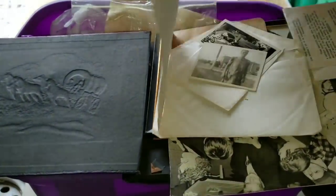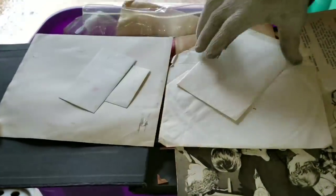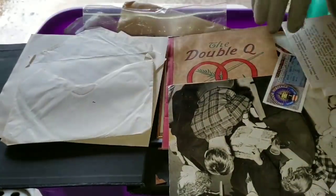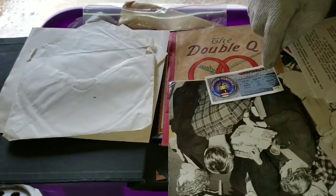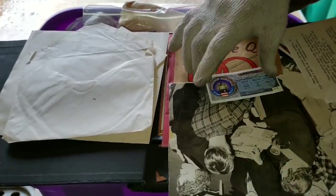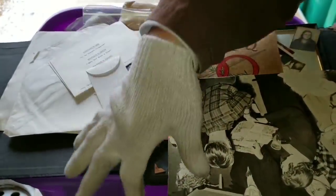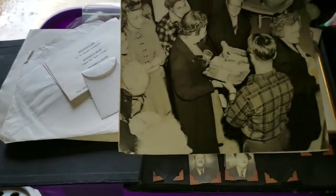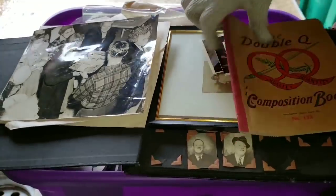Okay. Oh, I see stamps. I saw stamps. I was peeking. It was somewhere here. Where was it? It wasn't there. Here's a lottery winning ticket for, I don't know, $10. Okay. Look at that there. Sandwiches on the platter, on the silver platter. The double Q, I don't know what that is.